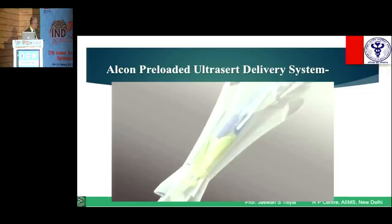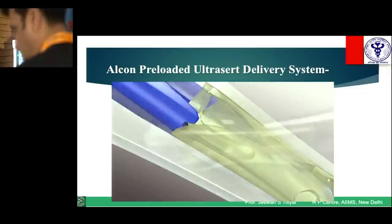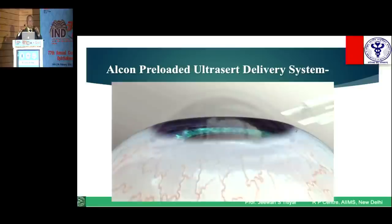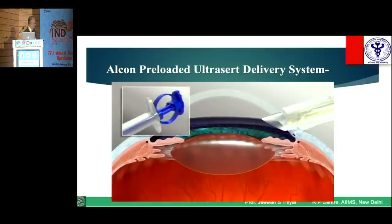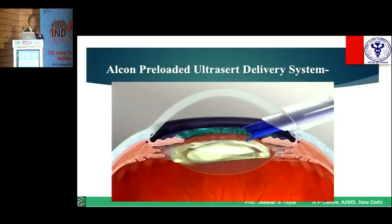The plunger tip of the UltraCert device is engineered to ensure the trailing haptic remains tucked throughout insertion. And the UltraCert nozzle features a proprietary depth guard that's designed to control insertion depth and minimize wound stretch while guiding the intraocular lens through an incision as small as 2.2 millimeters. Simple, smooth, consistent.